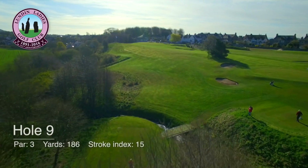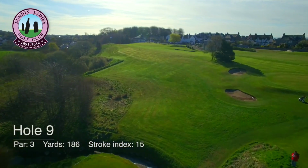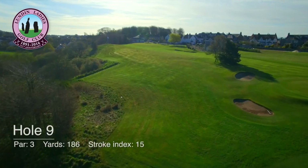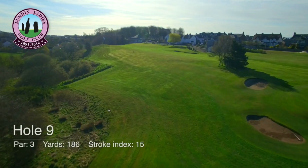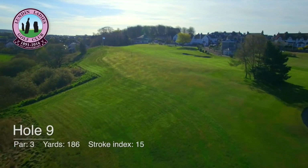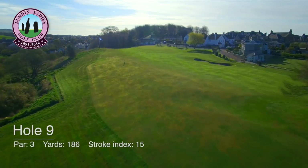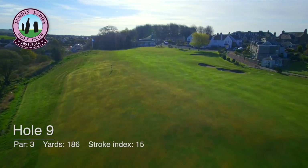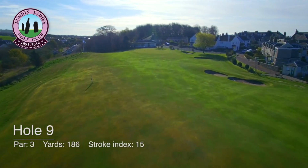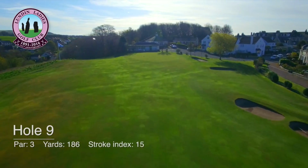Here we are on the 9th tee. This is the second par 3 of the course. There's an interesting flat area to the left of the tee which used to be the village curling pond, hence the tee was called the curling hole. You need a blind drive over the hill here to the pin. Please watch our clubhouse windows. You wouldn't be the first person to hit them with your ball.